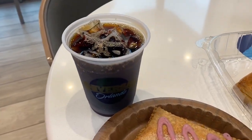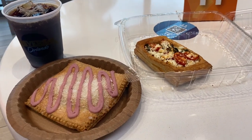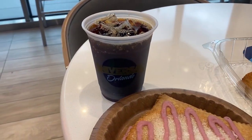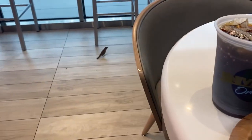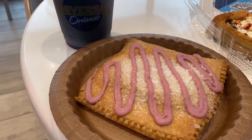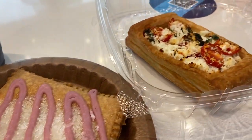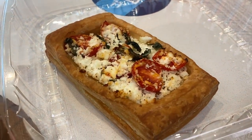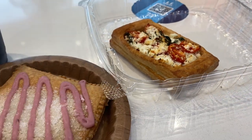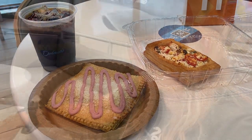All right, here's my final snack slash dinner, I guess, at this point. Here during our great day at Universal, I got myself a coffee, which is a surprise to no one. There's a cold brew. Oh, hello. Cold brew coffee. And then this is the lemon blueberry cheesecake Pop-Tart, house made. Those look amazing. And then I also couldn't resist this other house made tart. It has got some goat cheese and basil and Roma tomatoes. It's like a savory tart situation. Excited to end the day on this.